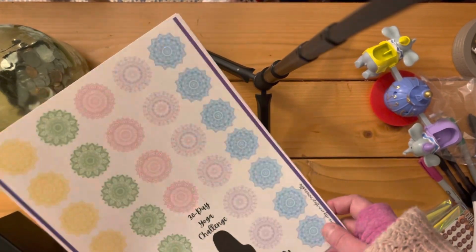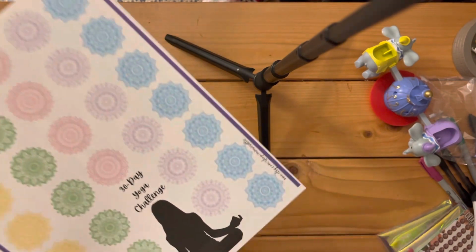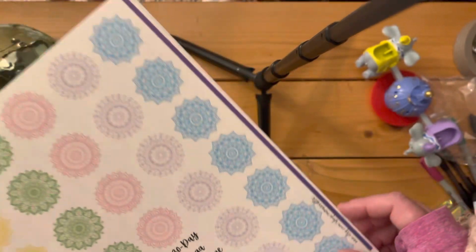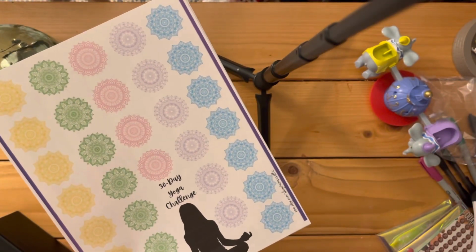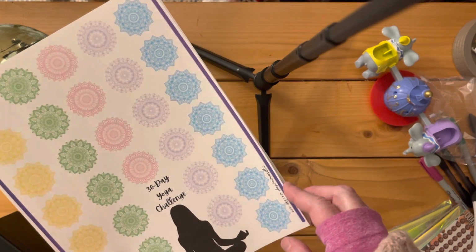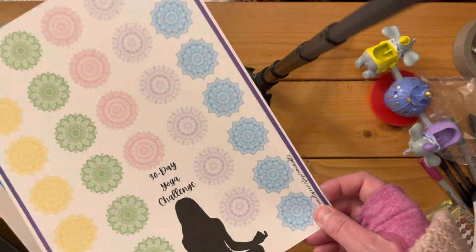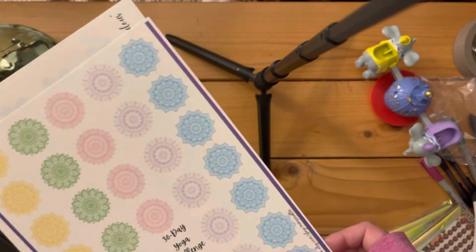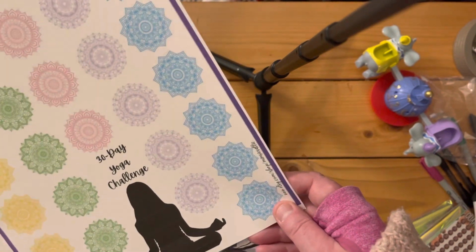This first tracker is up in my Etsy shop, as I said, and it's not a money tracker. It is a 30-day yoga challenge tracker. I do yoga, and I've been a real slacker since the end of last year, so I thought I'd make myself a pretty tracker and see if that helped. And so I'm excited to do that. There's 30 of these to check off as I go.